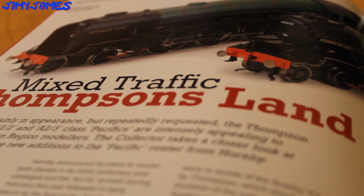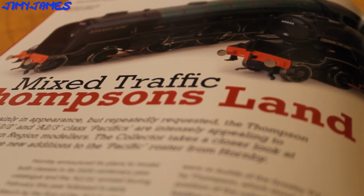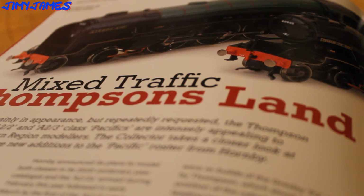Mixed traffic, Thompson land. Ungainly in appearance but repeatedly requested, the Thompson A2/2 and A2/3 class Pacifics are intended appealing to Eastern Region modellers.